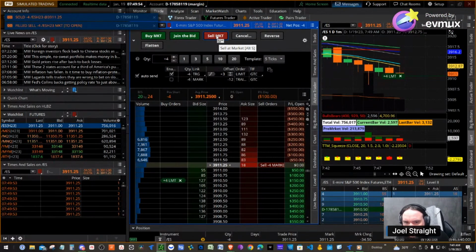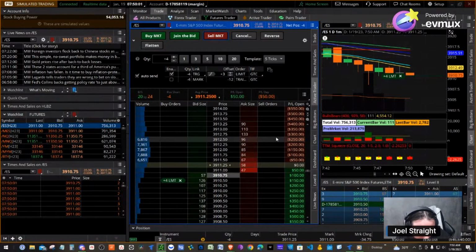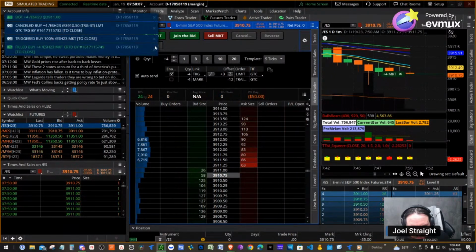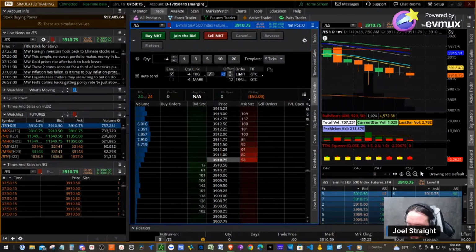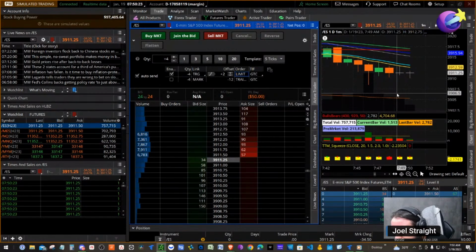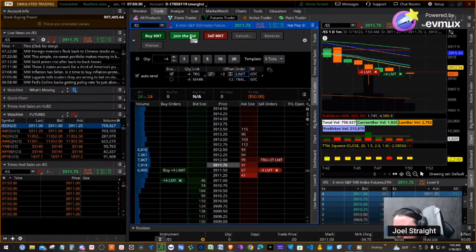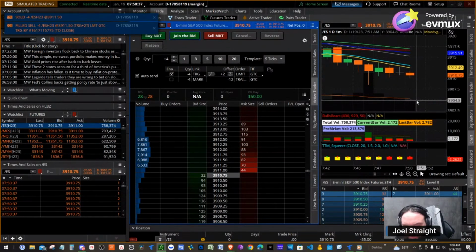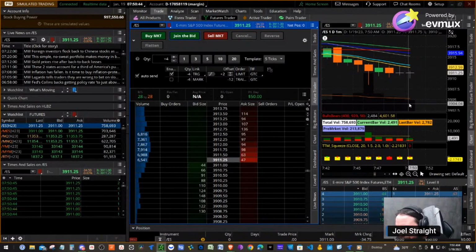Maybe a quick short. It's struggling on there. Took that one off for $50 profit. Gonna actually just switch to 2 ticks. Joining the bid here. Going long, looking for 2 ticks to the upside. Got it. So now we're up $50 on the day. It took us a little extra to get there because our first trade was such a big loss. But here we are.